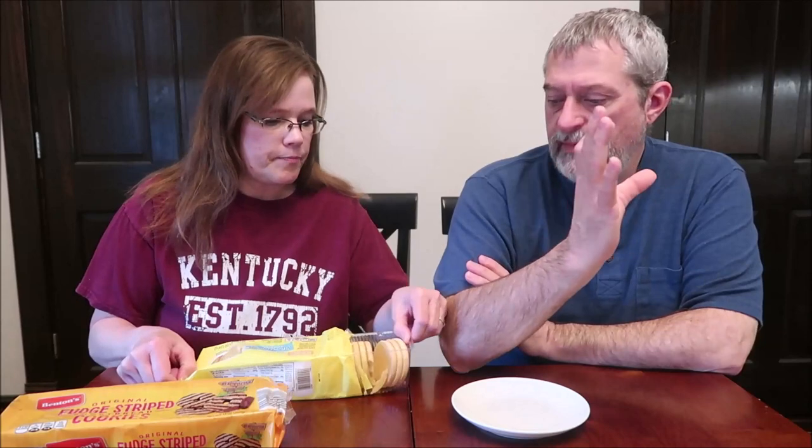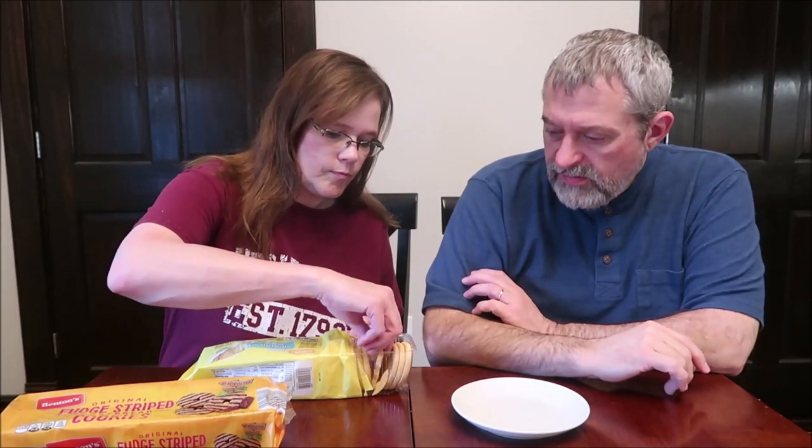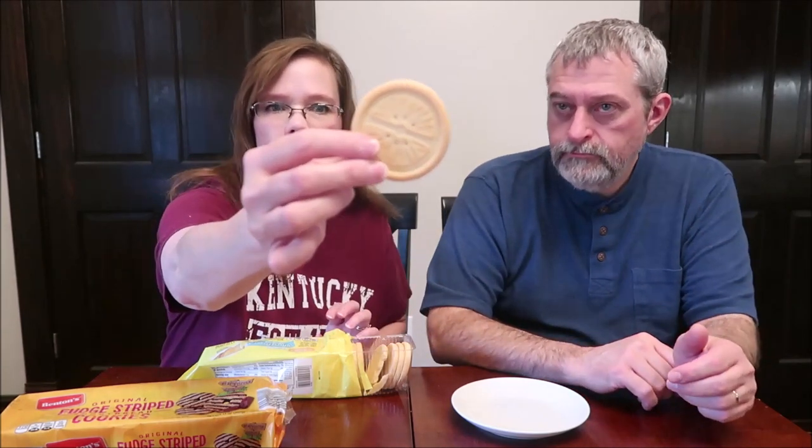Lemon Shortbread Cookies covered with a tart icing. Two cookies are 150 calories, and there are 8 servings in the package. They're bigger than I thought they would be. I was thinking they were a sandwich cookie, but they're a single cookie, with the icing on the bottom. And it looks like a lemon on top.